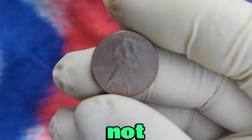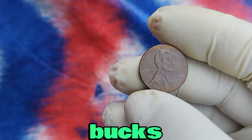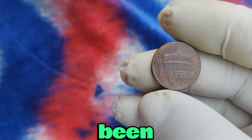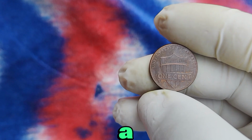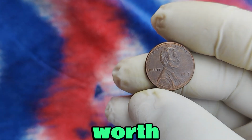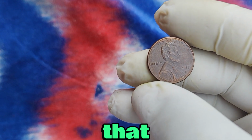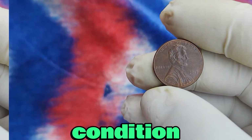What's more, not every 2017 penny with a P mint mark is worth big bucks. It's the ones that are in pristine condition, ones that have been carefully preserved, that can fetch a small fortune. A penny that's still in its original state, with no wear and tear, can be worth far more than its face value. We're talking about pennies that are worth hundreds, even thousands of dollars, depending on their condition.